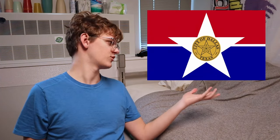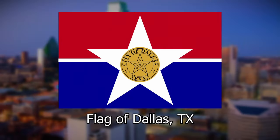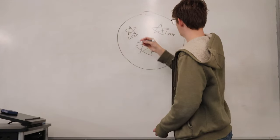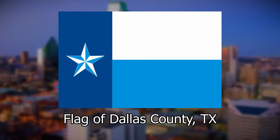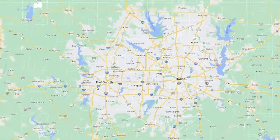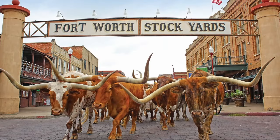Also, I think Dallas copied your homework. Instead of an Alamo inside of a Lone Star, they have a Lone Star inside of a Lone Star inside of a Lone Star! Three times the star, three times as lone. Wait. Dallas County has its own flag. Texas. Blue flavor. Fort Worth has a flag too. I want to say this is bad, but as someone who's never been to Fort Worth, that is the exact image I think of when I think of Fort Worth.